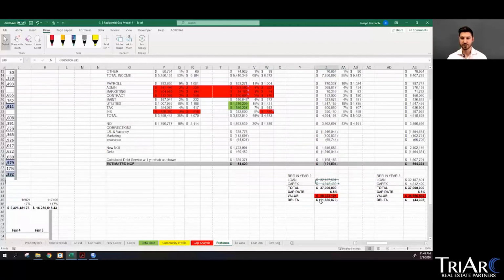So year 2, you've got your loan amount, you've got your CapEx. So your total loan amount is $37 million. Cap rate of 6.5, because they said the termination cap rate is 6.5%. So that gives you a value of $25 million, and this is based on our adjusted NOI. So that's a delta of $11.6 million. So basically, you're upside down in your loan.